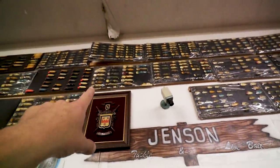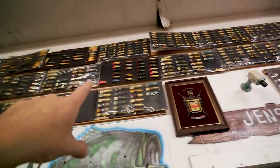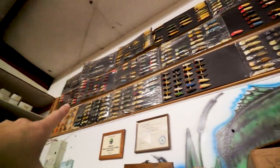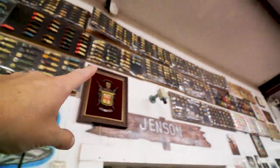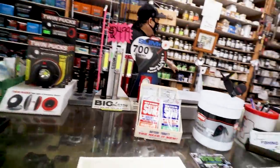That looks like sort of a hellbender looking lure there. I don't know what that is. Some sort of diving plug. Just plugs and plugs and plugs. This place has been open since 1942.